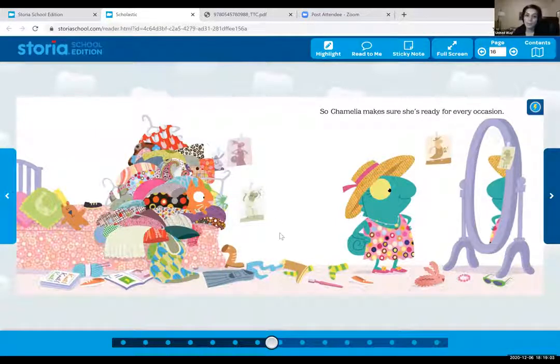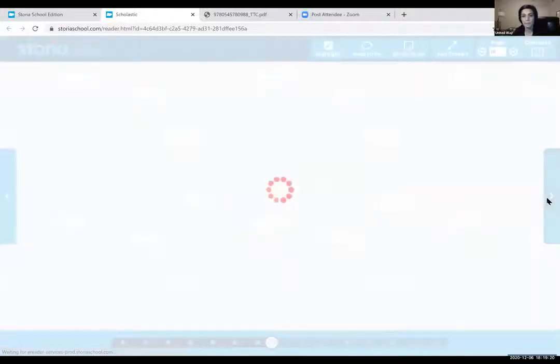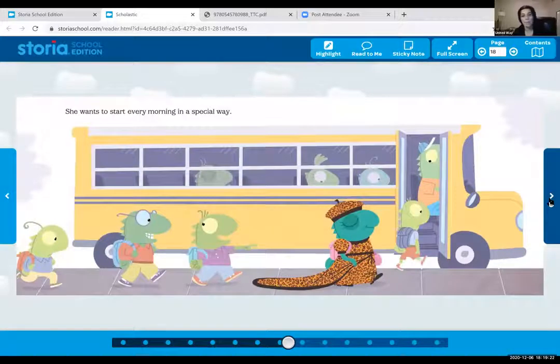Does that happen to you? Sometimes you're not sure what you want to wear when you're going somewhere particular, or you need to get ready for something and you try on so many different things to make sure you are wearing what looks the best. That's what I think she's doing here. She wants to start every morning in a special way.